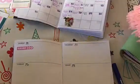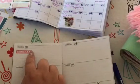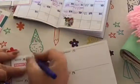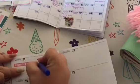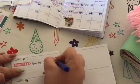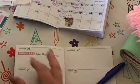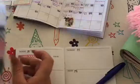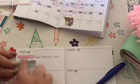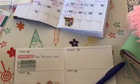I've definitely got to get that done, and then that, and then I'm going to put in this glitter checkbox down there for Monday.